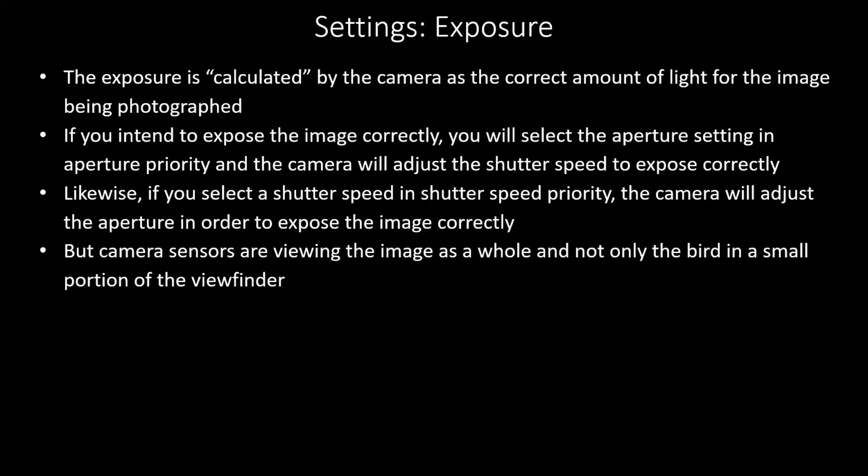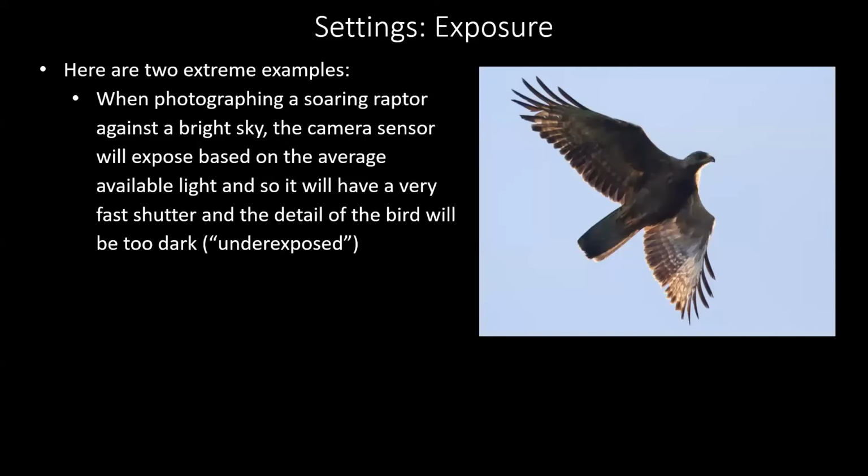Yeah. All right, and we've spoken about exposure, and essentially your exposure is what the camera thinks is the right amount of light to expose the image. And sometimes the camera actually doesn't know that you're photographing a European honey buzzard, where you really want to get some details in the underwings. It's looking at the average light of the whole frame, and it's saying, well, there's great light because it's bright. So what I'm going to do is speed my shutter up, so I only take in enough light to expose the image correctly.